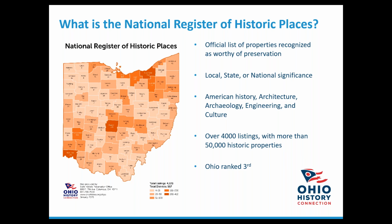resources around the country. The National Register listing tells property owners, local officials, interested groups, and citizens that you have something worthy of preservation. However, it leaves decision-making about what that means to the property owner and potentially other interested parties. A property can be listed at the local, state, or national level. However, most of them are listed at the local level.